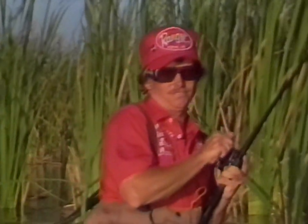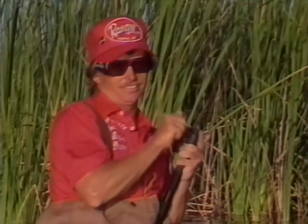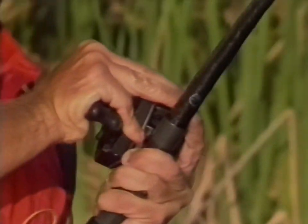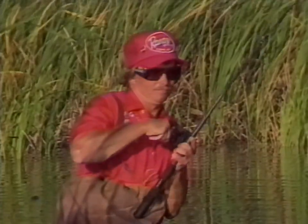Woo! Come back here. Well, I'm glad I've got 20-pound line on here. Now that long rod is nice to hold in tight like that. Boy, you can put some good leverage pressure with 'em. Yeah, you can really do that. That's a good rod for these big bass. Oh, son, I'm talking about a big one.